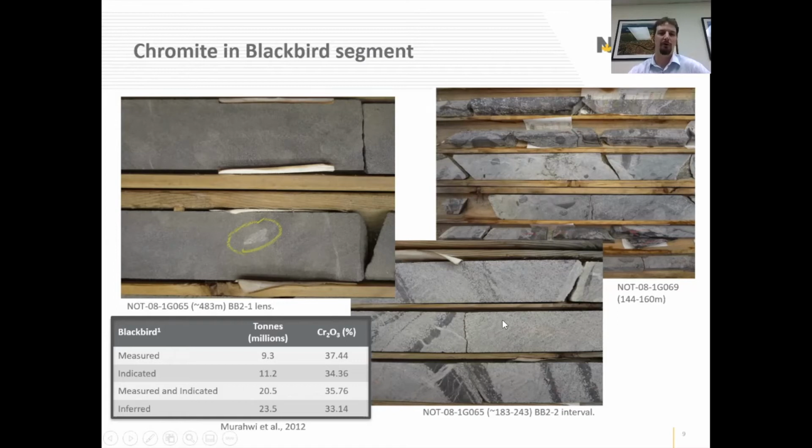There has been a historical resource estimate produced for Blackbird, with a measured and indicated of about 20 million tons at a grade of about 35% Cr2O3, and that was a 2012 resource.